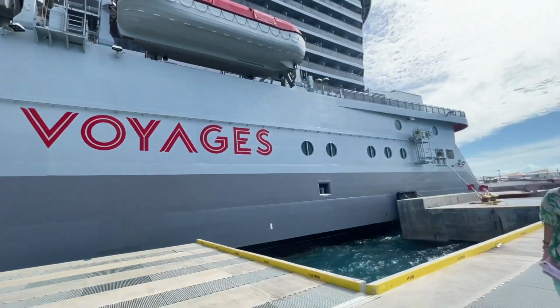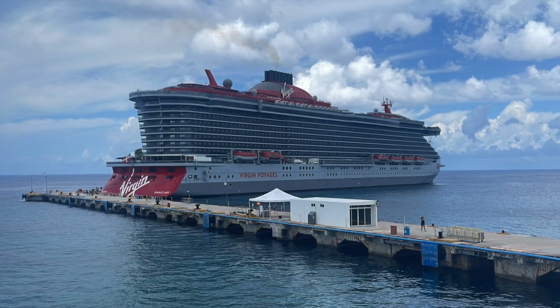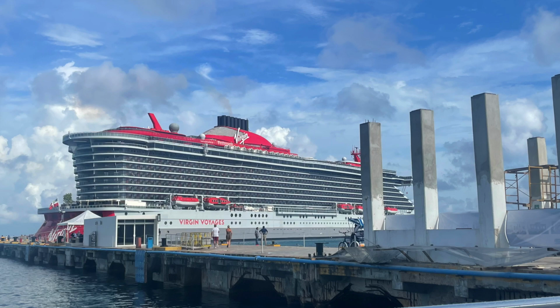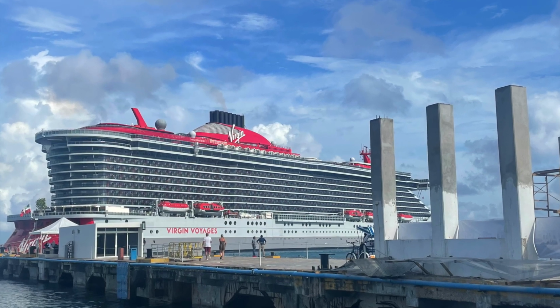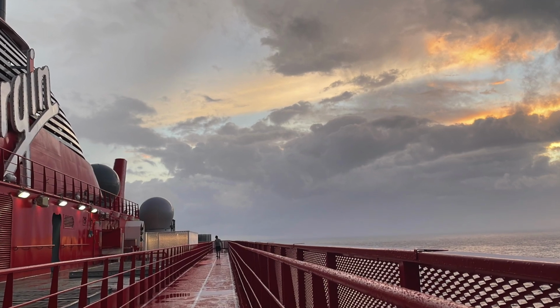I do want to make a disclaimer that this was the first time cruising Virgin Voyages, so a lot of my reviews are based on comparisons. I've been on the Disney cruise, the Carnival cruise, and Norwegian cruise, so I'm basing it off that. And my friend Kitty, who also traveled with me, has been on Princess cruise.